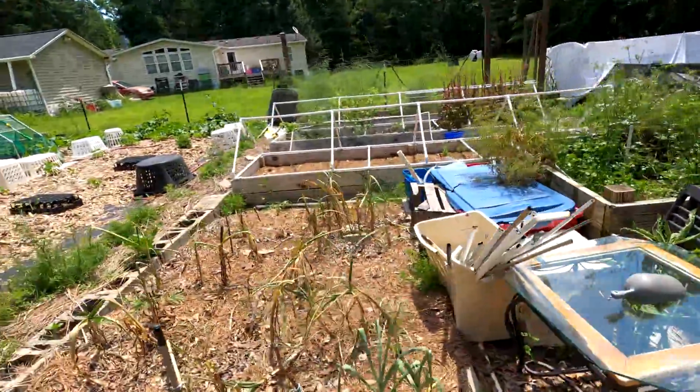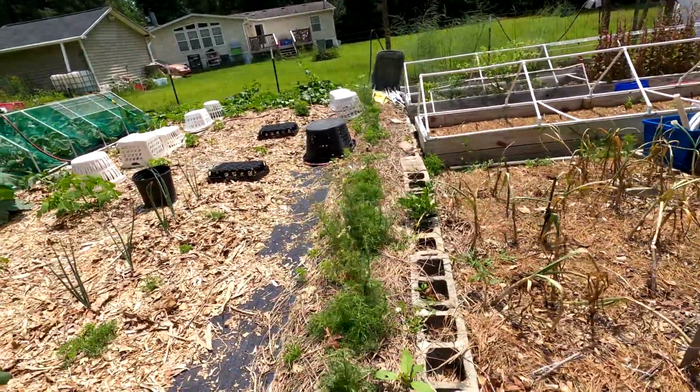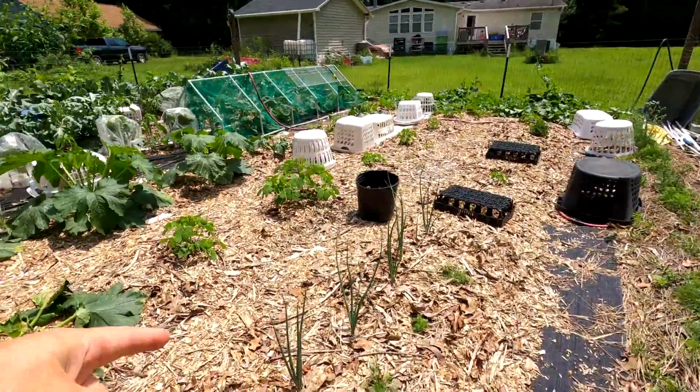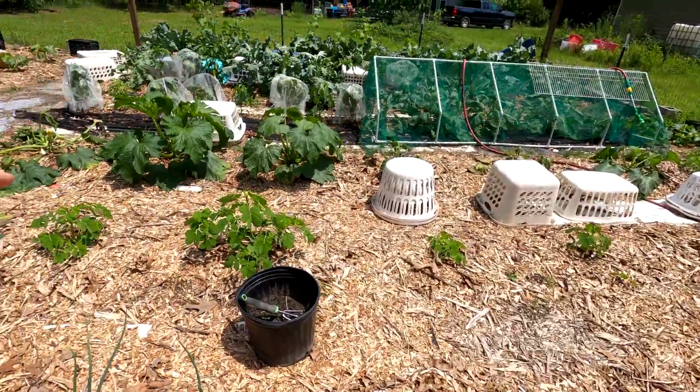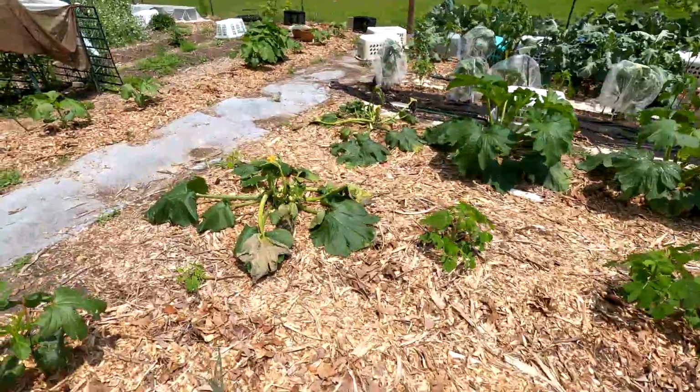We got our garlic and our onions and onions and garlics and onions, and yes. All right, these ones we got some. Let's go through these.